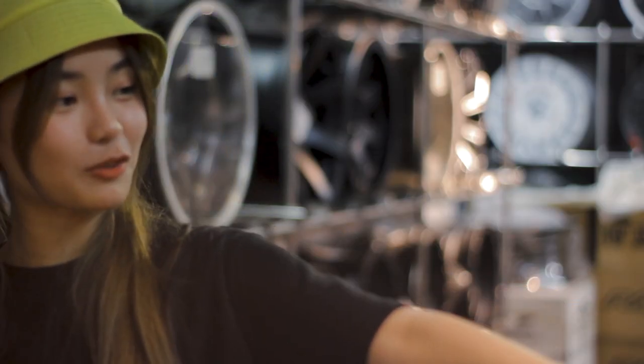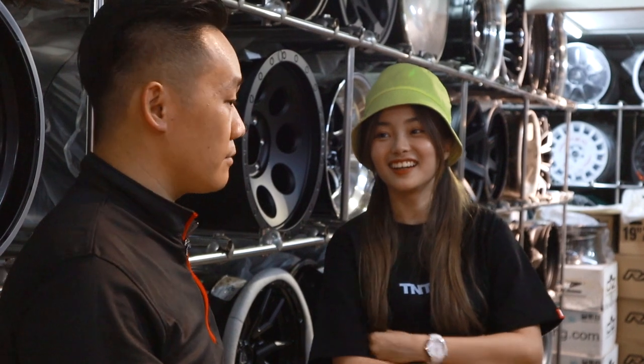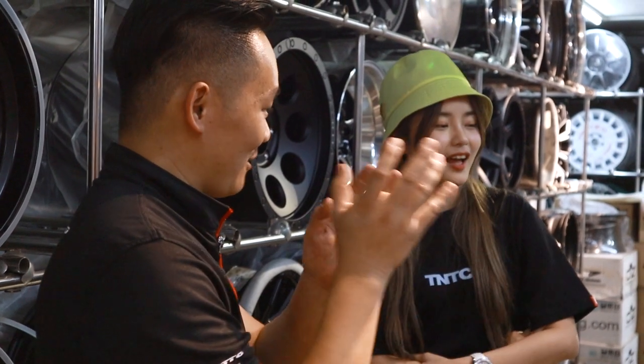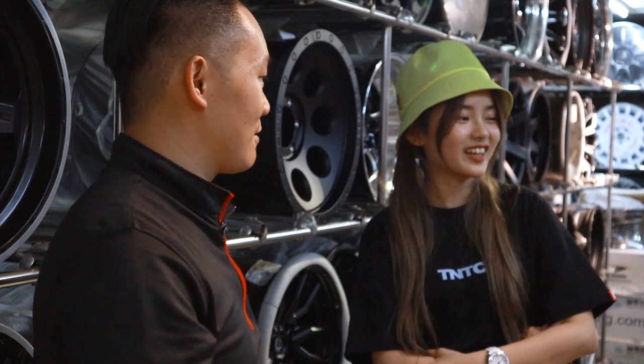Like this, can this fit into my car? Yes, definitely. Just understand that no matter what I recommend, the car belongs to you. So just take it like you're choosing a boyfriend. Choose someone that you like to see every day. Good choice, man. Okay, I think this is my boyfriend.